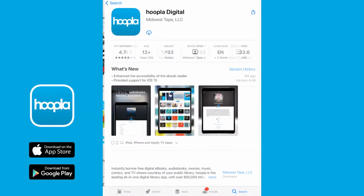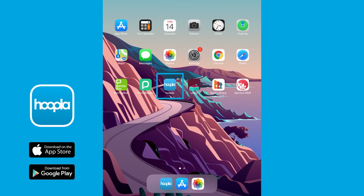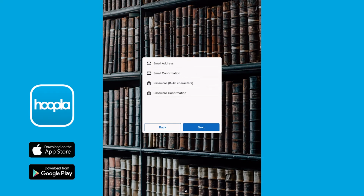This is aimed at first-time users, and for this example we'll be using an iPad. Click on the Hoopla app to open it. On the landing page, select the Sign Up option. You'll be asked to provide an email address and create a new password.